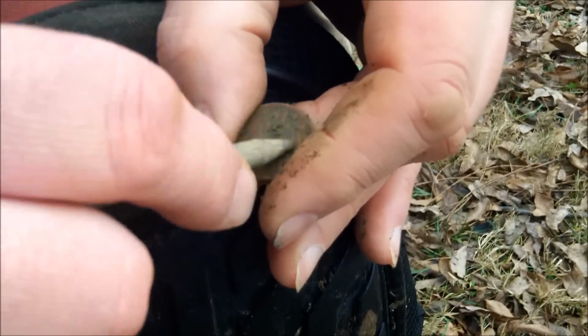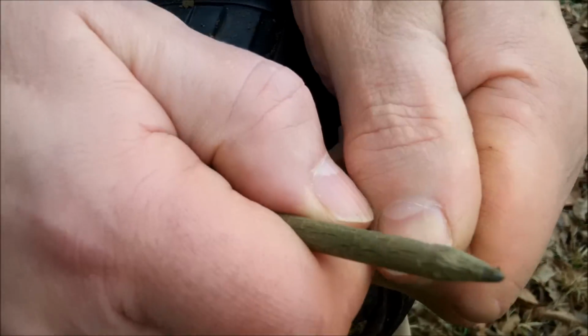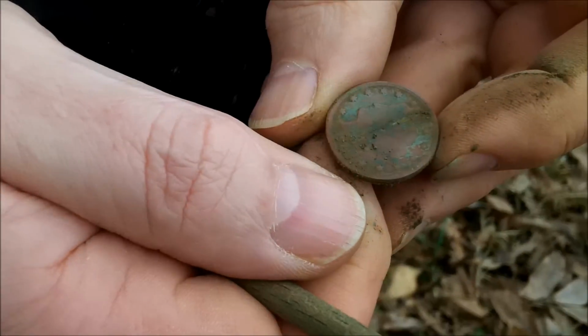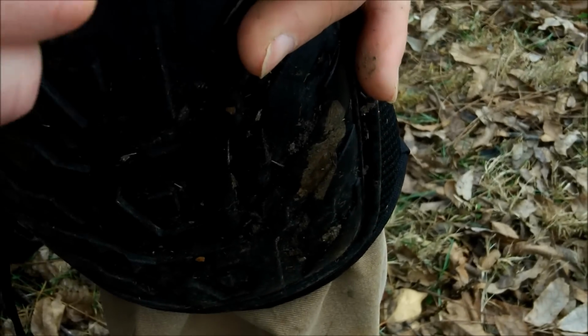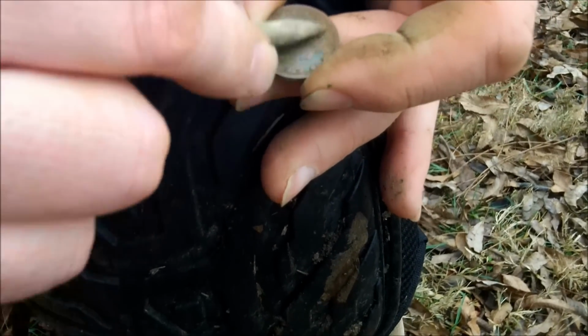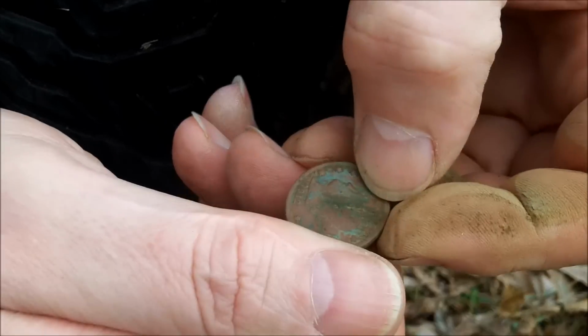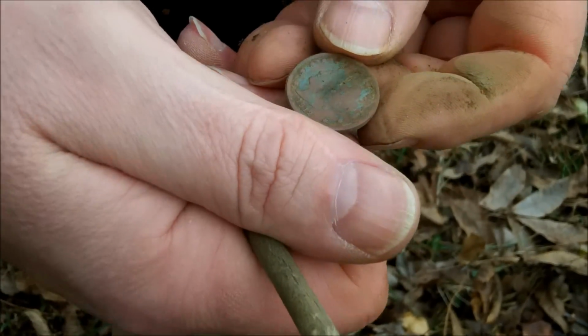And this is in the backyard where we got 2 Indians and a silver dime last time, and a Barbara quarter. Oh, she's going to clean up nice. I don't know why, but I think this is going to be an 18. We'll see. Don't make me a liar. Oh my gosh, it's 1912. Really? Can you believe it?